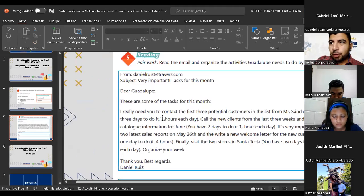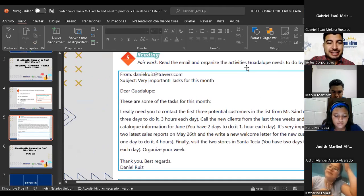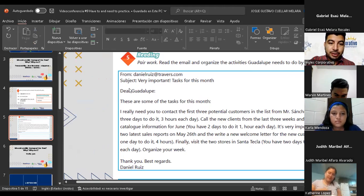Here we have written, tenemos rato de no verlo, la cuestión de la lectura. Aquí dice paperwork, read the email, and organize activities Guadalupe needs to do by importance. Vamos a organizar activities Guadalupe needs to do by importance. Las actividades que Guadalupe necesita hacer by importance significa por importancia. ¿Verdad? O sea, la más importante, first, primera, la menos importante, second, segunda, y así sucesivamente.